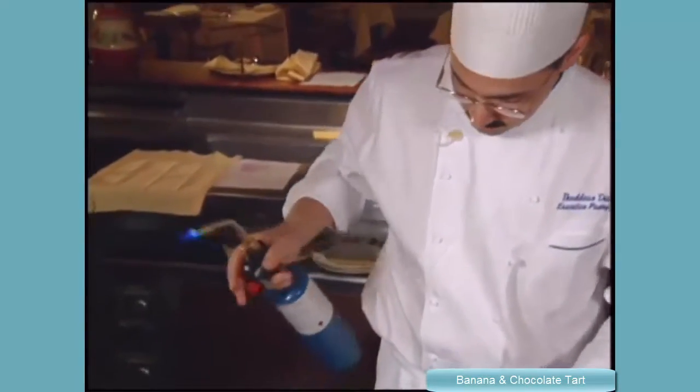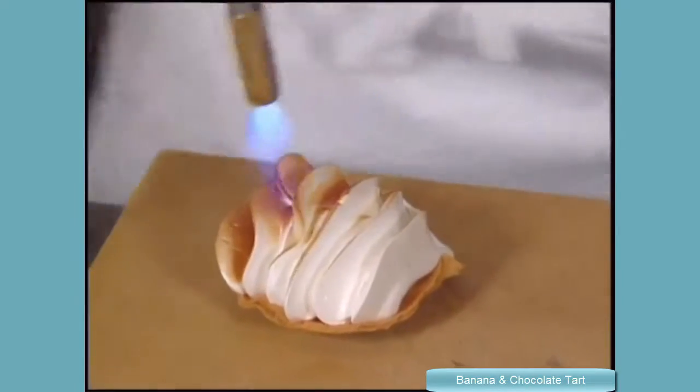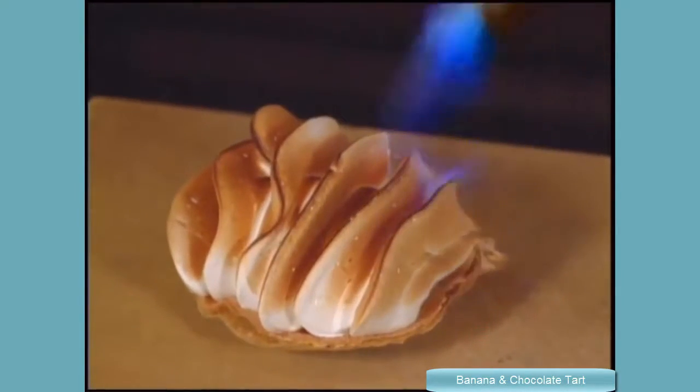Thaddeus Dubois serves dessert in Biloxi, Mississippi. Beneath the meringue top are banana pieces, ganache, and pastry cream, set in a small Phyllo cup.